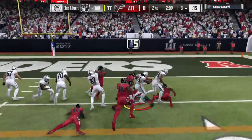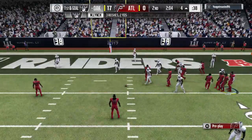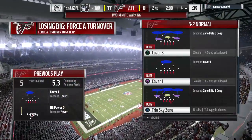They'll give it to him right up the gut. And he's able to pick up the first before he's brought down inside the 5 at the 4. 2 minutes to play here in the first half.